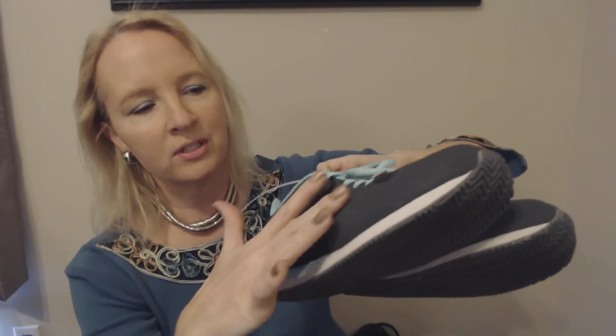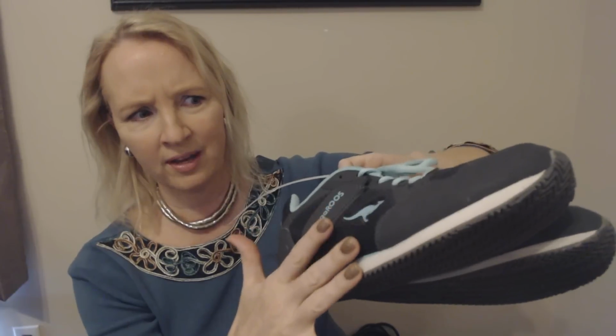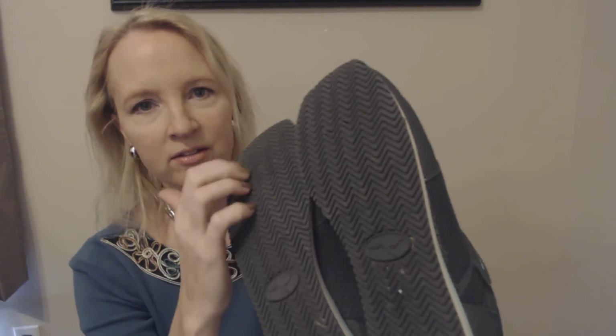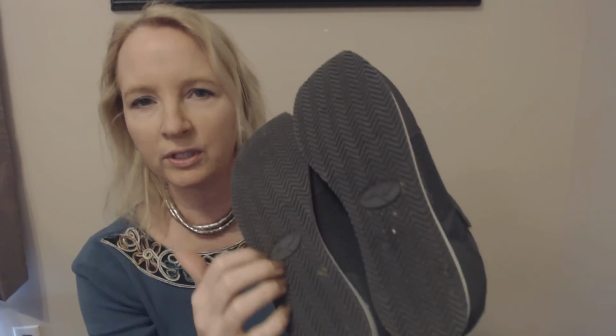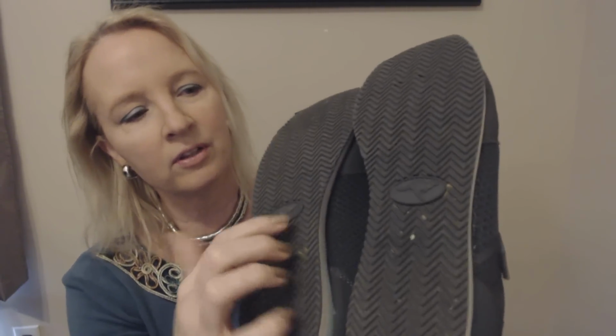The shoe itself was purple, and then the kangaroo and the laces, and where it says kangaroos here, it was pink, I think. Or maybe it was yellow. I don't remember. Anyway, these are nice. They look like they've been worn a little bit, but not a lot. You can see they have the little kangaroo logos on the soles of the shoes there.